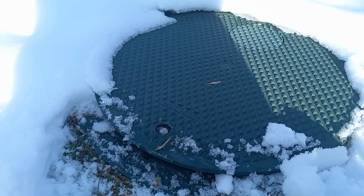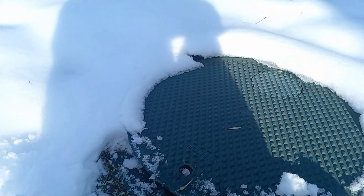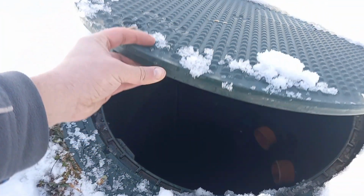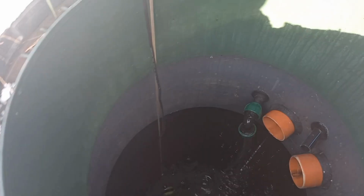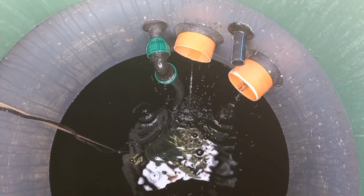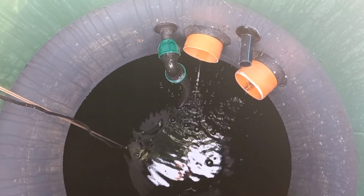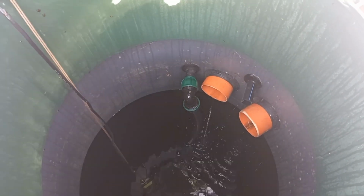This here is our rainwater tank. It's dug in, 5 cubic meters, not much, but that was all we could afford. And now with the melting snow, you can see how there is water dripping on one of the incoming pipes. And that is the snow melt from the roof. The roof is now almost all melted, so there's not much draining here.